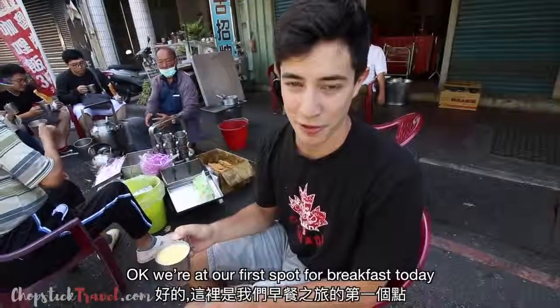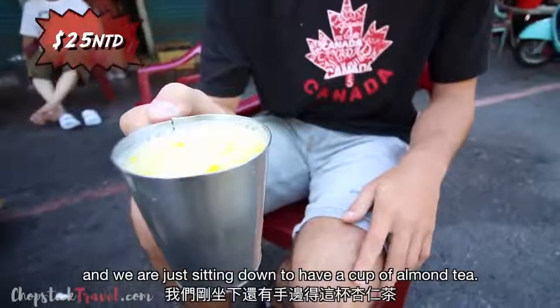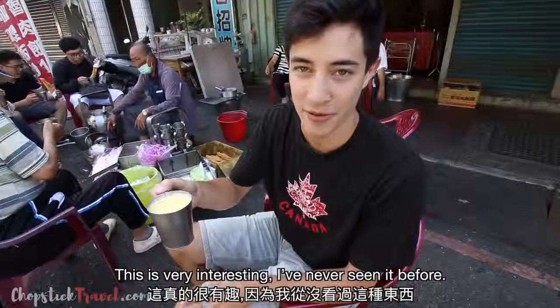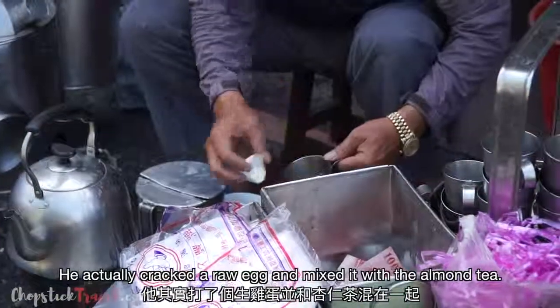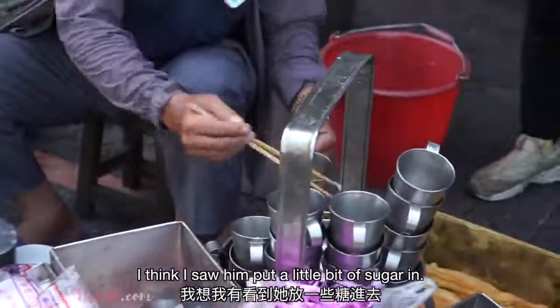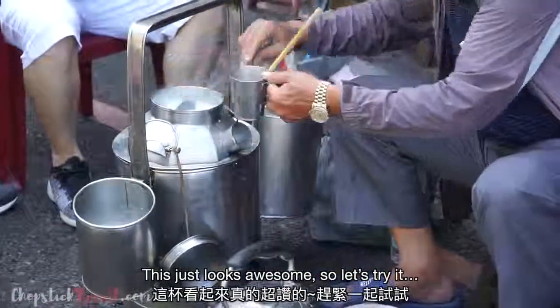Okay, we're at our first spot for breakfast today and we're just sitting down to have a cup of almond tea. And this is very interesting, I've never seen it before. He actually cracked a raw egg and mixed it with the almond tea and I think I saw him put a little bit of sugar in and this just looks awesome, so let's try it.